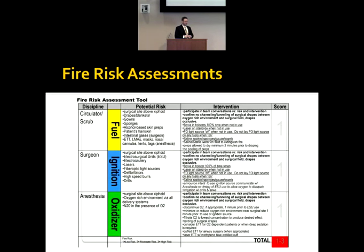If you look under intervention, bovie in holster 100% of the time when not in use. I think that's very logical. If you're taking away the accidental ignition source when you're leaning across the table, you're taking away this possibility of igniting a fire. Turning the fiber optic light source off so you can't burn a hole in the drape or ignite a fire in that manner.